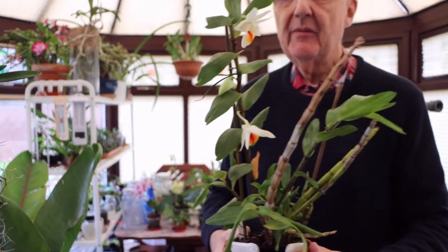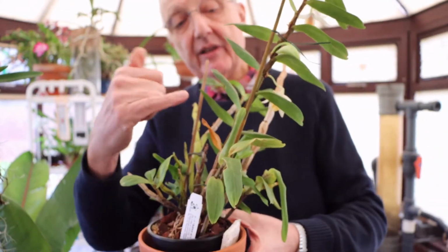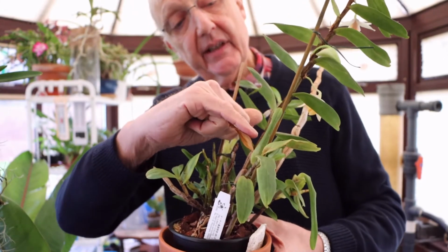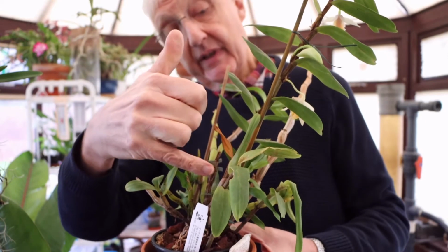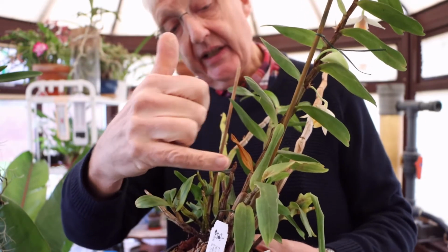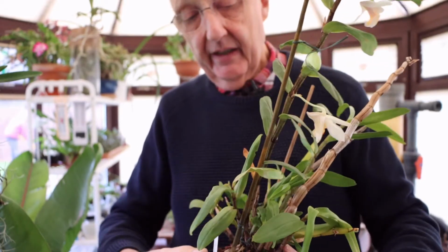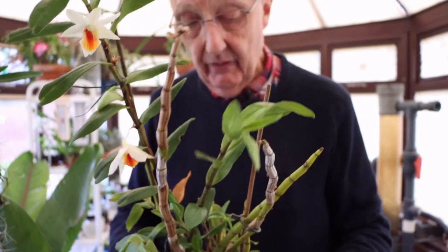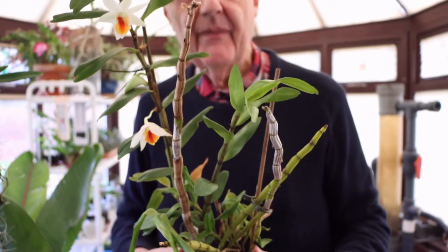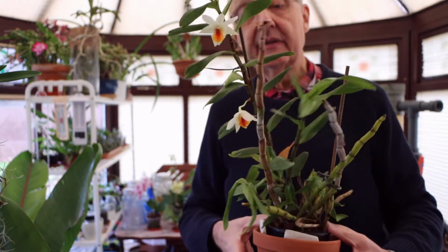This is my only black hair type, and if anybody is wondering why they're known as black hair types, you've only got to look at this cane, which is only just topped out, and you'll see it's covered in black hairs. They are supposed to be more difficult to grow than the noble A types, which they resemble, but they're not part of.